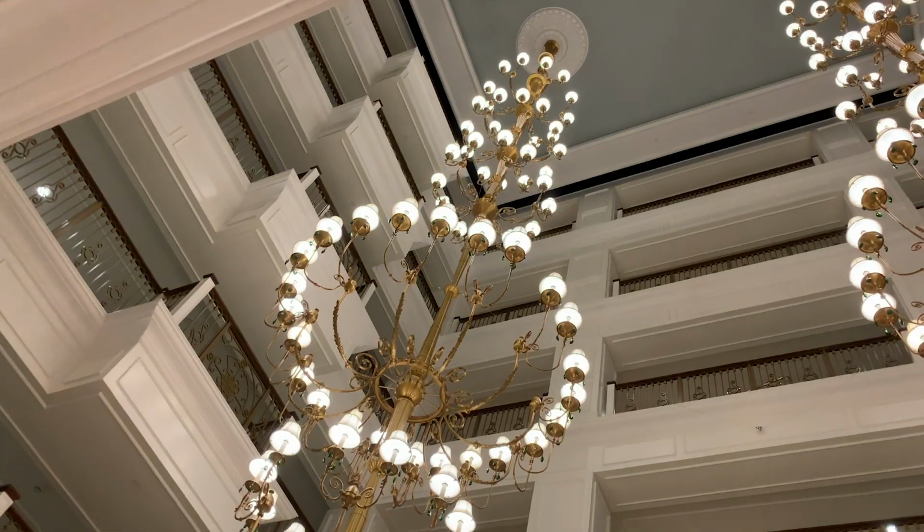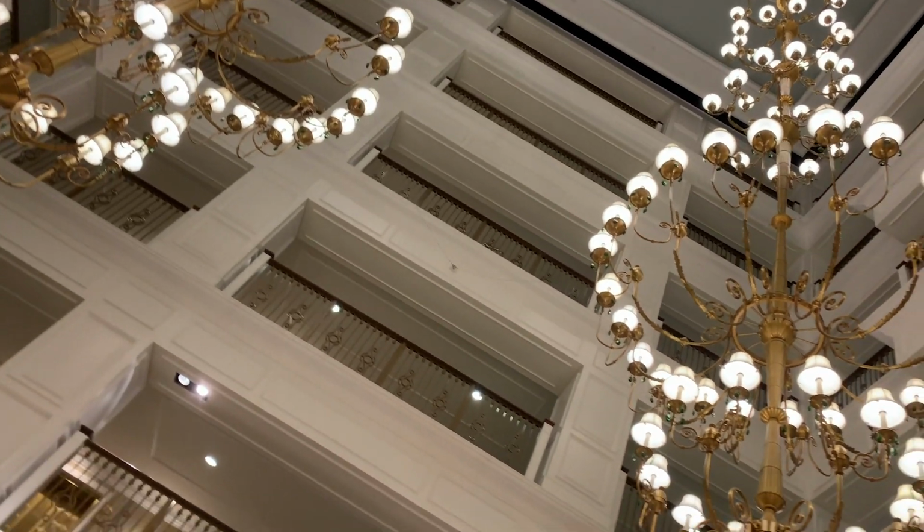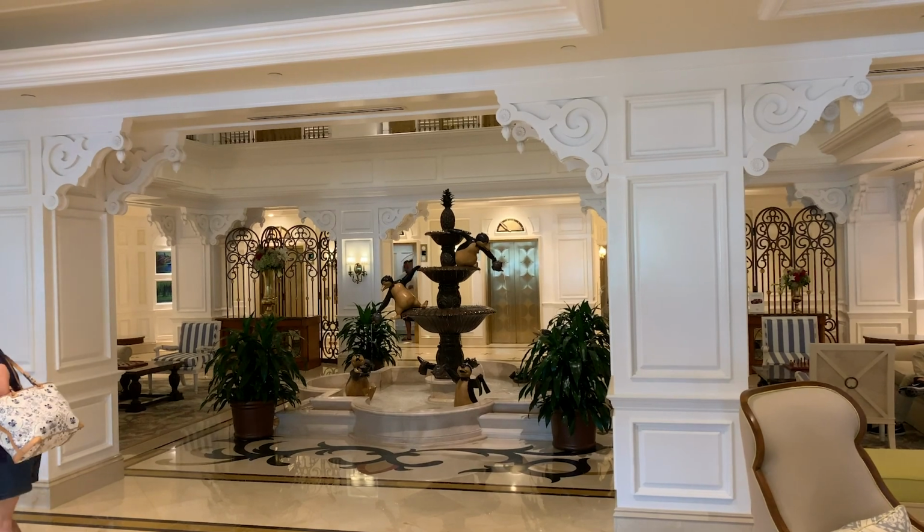Okay, so we thought we would do a walkthrough of the Grand Floridian and show you around the place. We're starting here in the BBC building, which is where we are staying, or where Jackie is going to be staying tonight. But we'll walk around the grounds and just take a look. It's not cavernous and grand like the main lobby in the hotel, but it's really intimate and warm.